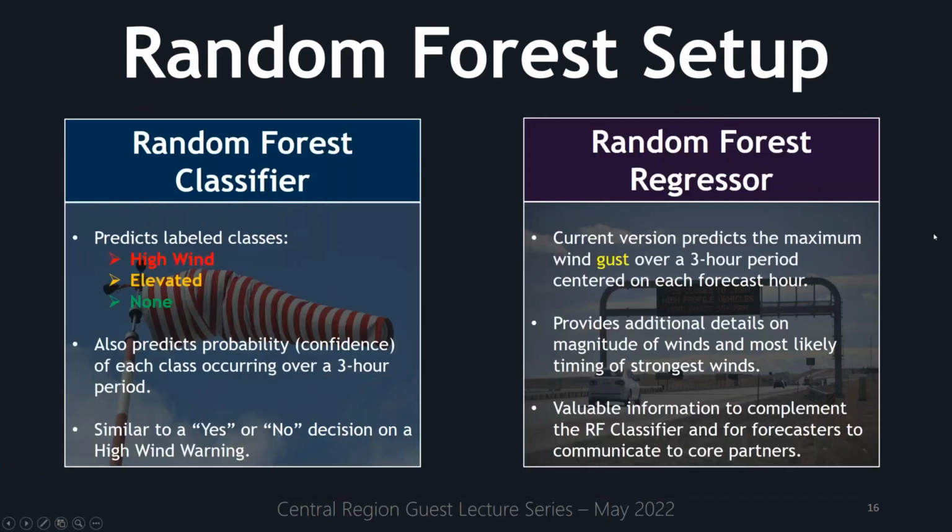So like I mentioned earlier, we actually had 2 different random forest models for each site. We have a classifier model, which predicts those labeled classes of high wind, elevated, none, in addition to a probability or confidence of each of those classes occurring. So this is a little more similar to a yes-no decision on whether or not a high wind warning might be needed, with probabilities attached as well.